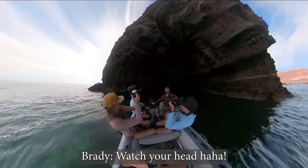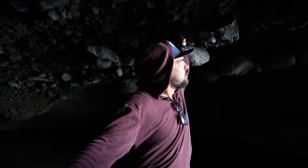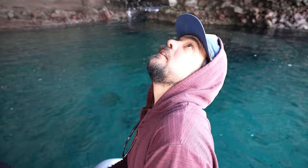Watch your head. It smells good. Fresh earth. Yeah, it does smell pretty good. It's cool and damp and fresh. This rock is really ready to go right here. So this is one right above us. It's like half the size of the dinghy and is holding on by just a little piece. Being dropped by a rock in a cave in Baja. What do you find, folks?